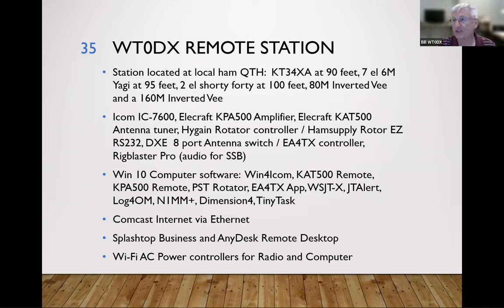Again, I have this station located in another ham's house, and I'm able to use his assortment of antennas when he's not using them. And he has a very nice set of antennas, as you can see here. My main radio is an ICOM 7600. I have an Elecraft antenna tuner and amplifier. We use high gain rotator controllers. I have a remote antenna switch, etc.